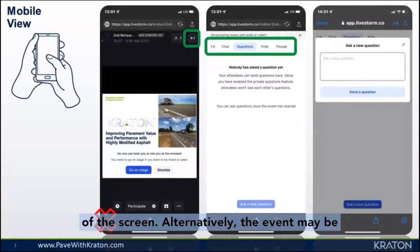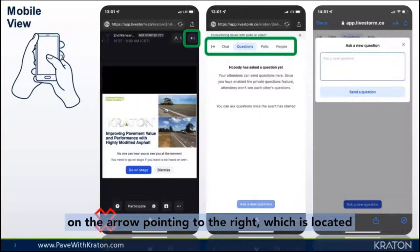Alternatively, the event may be attended via a mobile device. When accessing via a mobile browser, it is important to avoid accidentally closing the browsing tab. The interactive features of the event are accessible by clicking on the arrow pointing to the left. The arrow is located in the upper right-hand side corner of the screen. After accessing the interactive features, the participant can toggle back to the presentation view by clicking on the arrow pointing to the right, which is located in the upper left-hand side corner of the interactive features tab.